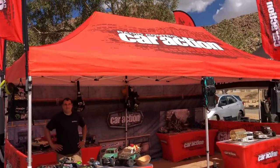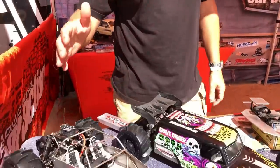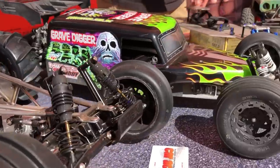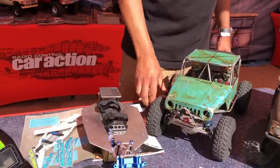Okay, here we are with Radio Control Car Action again this year at Pro-Line by the Fire 2022. Lee's with us again. What's up? How's everybody doing? Got some good stuff to show you real quick. You've got Monster Fabs tube chassis sand drag cars. Moving down, he's got a Slash replacement chassis. Pretty cool. Nice and hot, sitting in the sun.